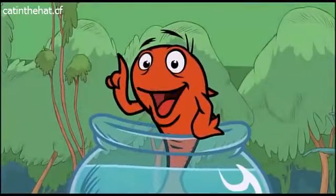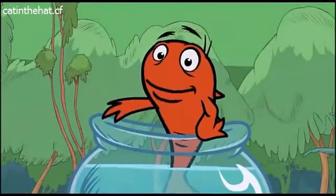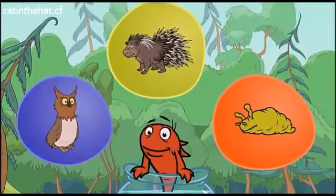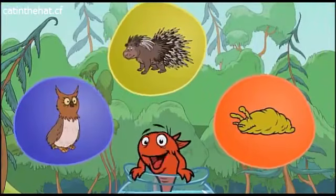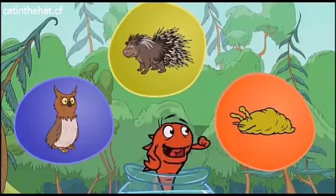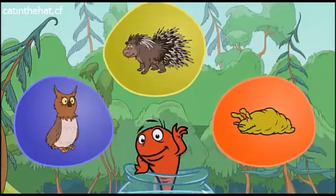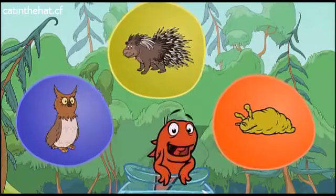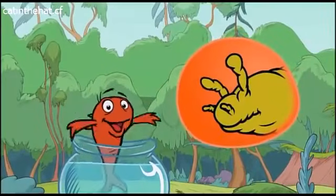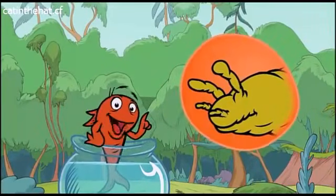Today, I have a very hard question for you. Which of these three animals have 4 noses? Is it a porcupine? Or is it an owl? Or is it a slug? Did you say that the slug has 4 noses? That's right! Their noses are called tentacles, and slugs use them to smell and see.